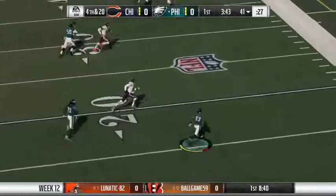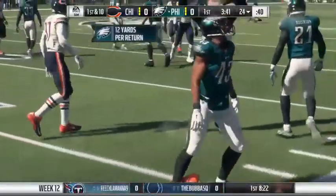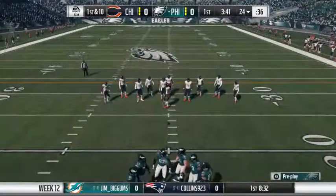Sproles, the return. Nice job on the return there, 16 yards. And the offense will take over with a new set of downs. Now Philadelphia ready to get going on offense again.